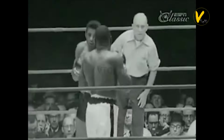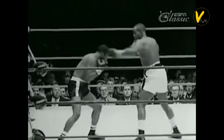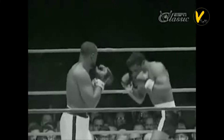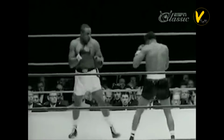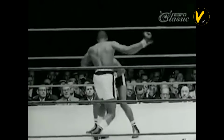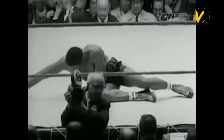Patterson's bobbing and weaving make Liston miss often. To the head is the first good punch of the fight. The challenger moving in, the champion shaking off the effect of that left hook. A grazing right and a solid left to the cheekbone drop the champion.